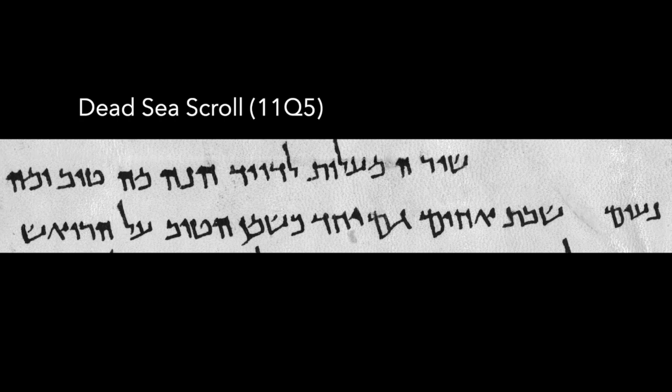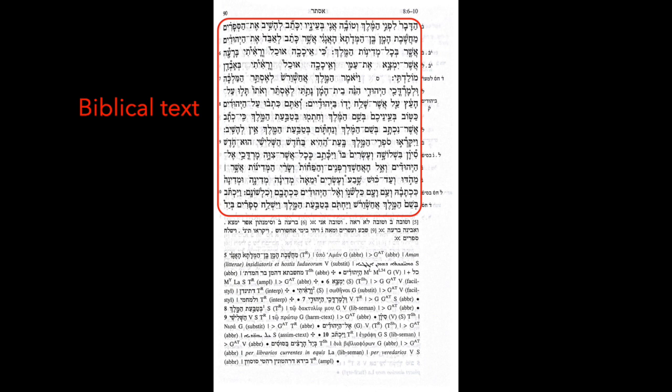Let's just take a look at the Dead Sea Scrolls here for one second, where we can see there are no dots, there are no vowels, there are no cantillation marks, and so on and so forth. So the first thing we see is the text of the Leningrad Codex.